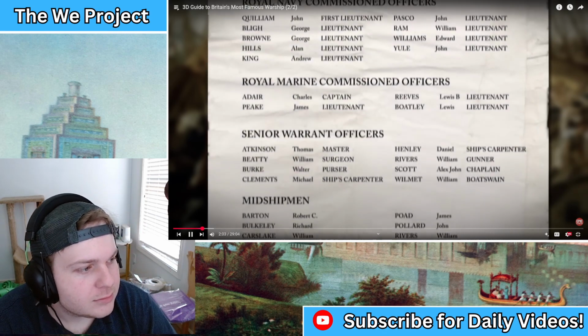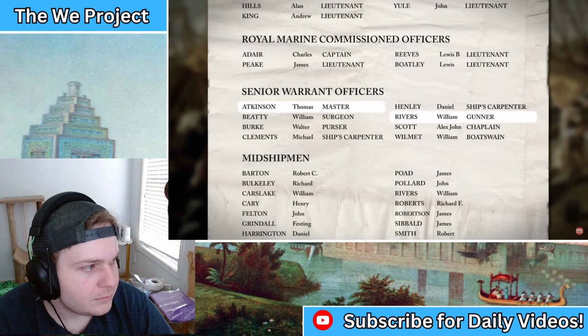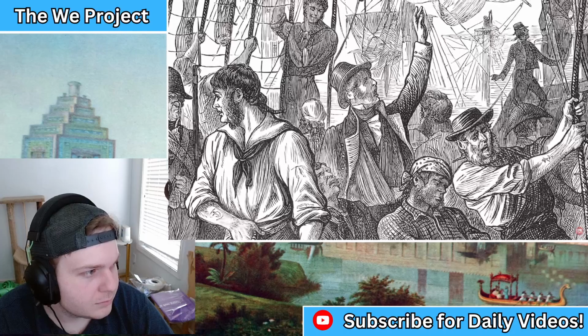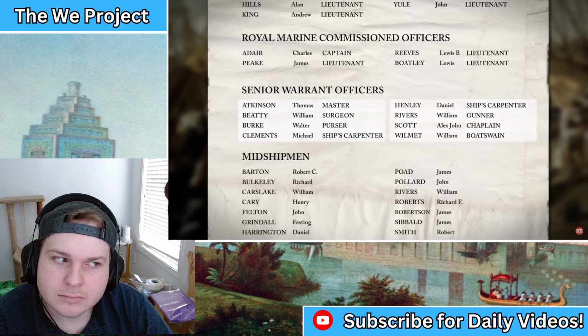Then the senior warrant officers, including the ship's master in charge of navigation, the gunner, responsible for the ship's guns, small arms, powder, and shot, the bosun, responsible for sails and rigging, and who with his mates oversaw all work on deck. 2 ship's carpenters, responsible for keeping the ship afloat and making repairs. The purser, in charge of ship's provisions, a surgeon for the crew's physical welfare, and a chaplain for their spiritual.